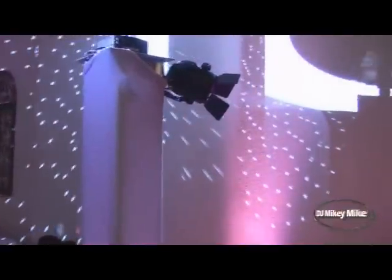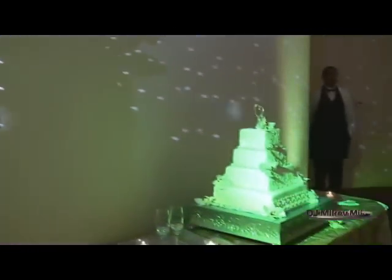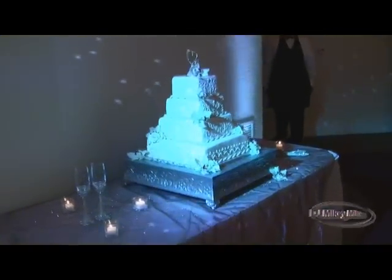Along with the uplights, we have the Blizzard Par. I love this par cam for cake lighting. It's a nice punch, and it has really rich colors.